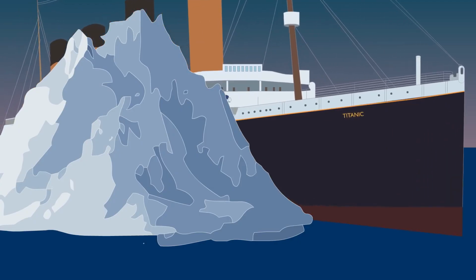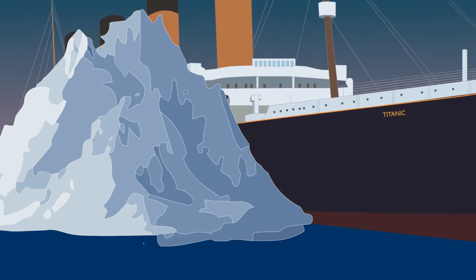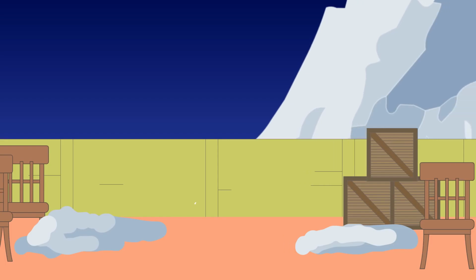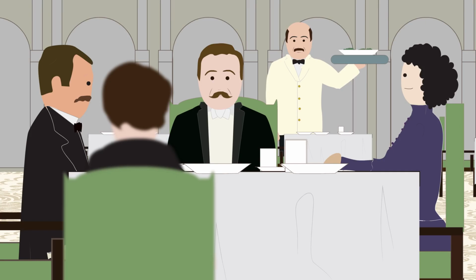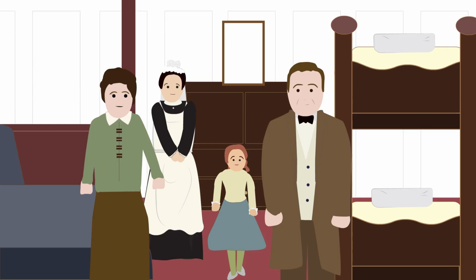too late. The Titanic grazed the iceberg along its side, ripping several holes in its hull below the waterline, with fragments of ice hitting the deck. At first, everyone felt relief. The lookouts and the passengers didn't even feel the collision.